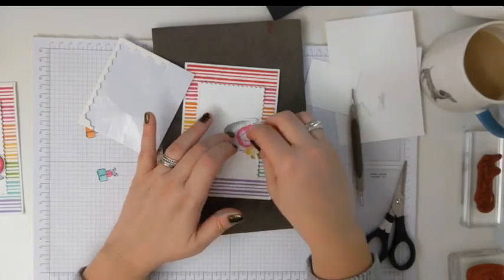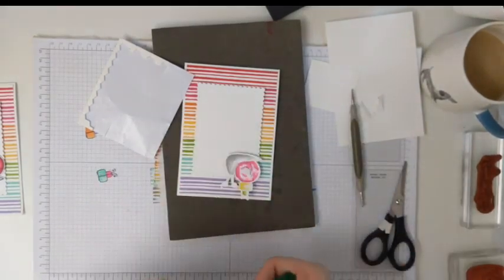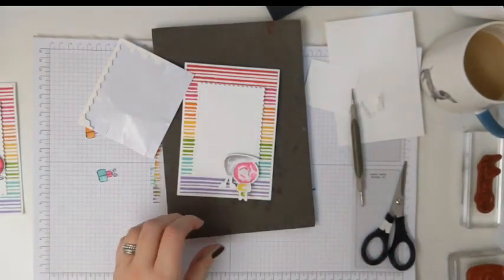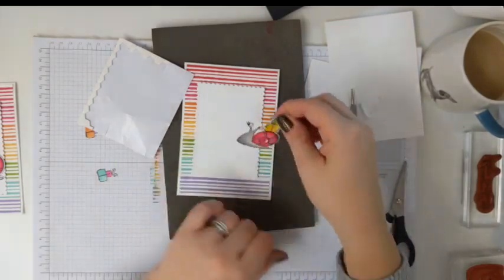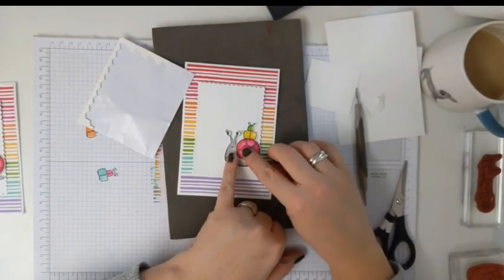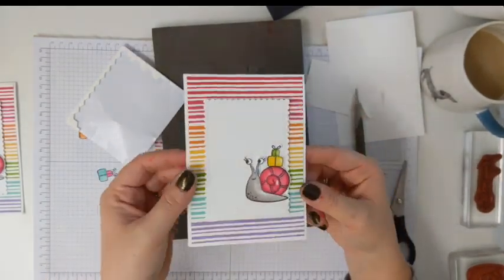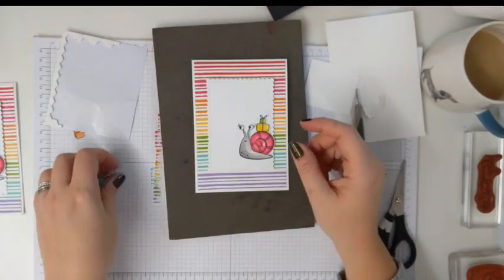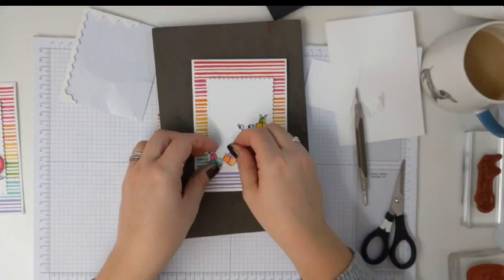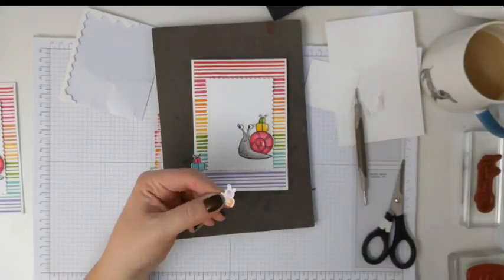And then I'm going to add a dimensional inside his shell and just pop a little bit of wet glue on his body. And then he is going on there like so. So he's now on the front of our card. We can pop our little presents on like so. I'm going to pop one on flat.